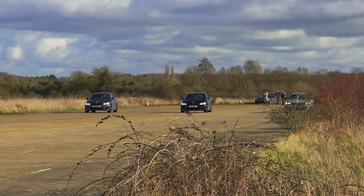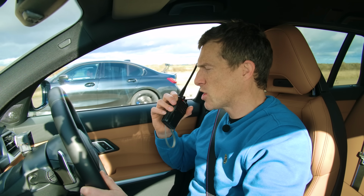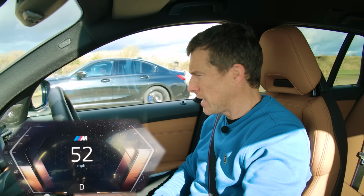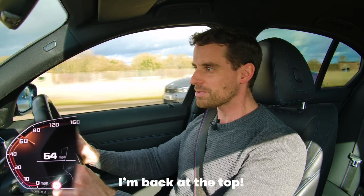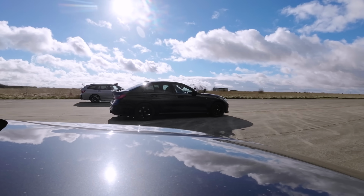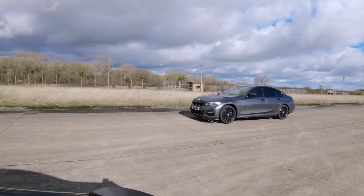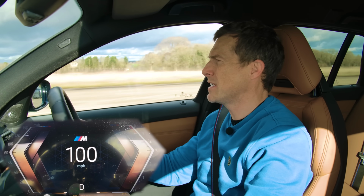Now we're going to do a rolling race from 50 miles an hour with the cars in automatic mode and comfort setting. We'll see how they respond. 3, 2, 1, go. Kick down. Where's that hybrid? Oh, the kickdown came very delayed. Oh, that's a slow kick down. I thought it would have shot off because of instant electric torque, but no.